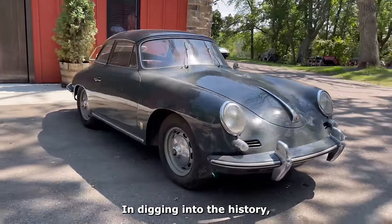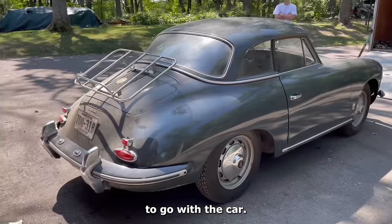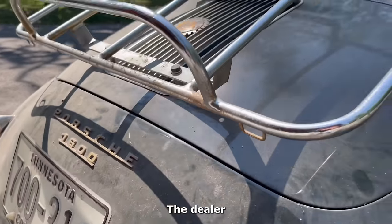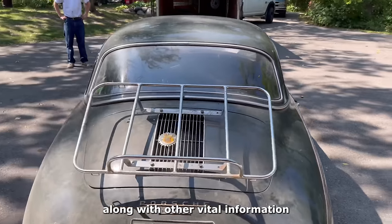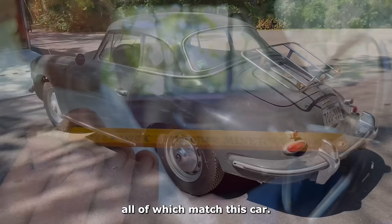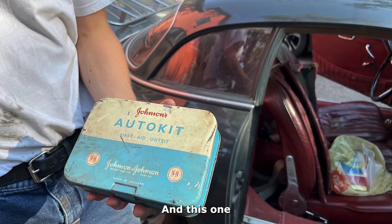In digging into the history, I was able to get my hands on a Cardex, which is the original warranty card that was issued by Porsche to go with the car. The Cardex says exactly who originally bought the car, the dealer where they ordered it from, the options that it came with, like cocoa mats and seat belts, along with other vital information like engine number and transaxle number, all of which match this car. It's always like a treasure hunt when you get something like this, looking for original pieces and clues to the car's history. And this one definitely didn't disappoint.